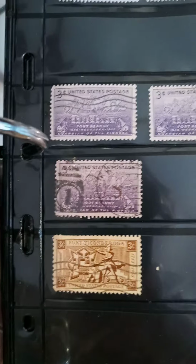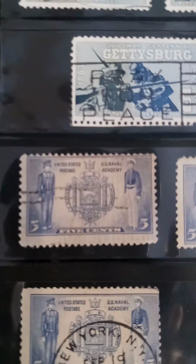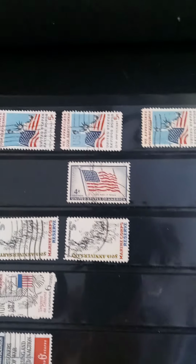Now, I gotta admit, doing this with my newer phone, it doesn't focus as well as my last phone. You want to have adequate light for your phone to focus, but you got to be real careful about the light on your stamps. It'll start disrupting the colors, start making them fade. You don't want to take them outside and expose them to high levels of UV light. You got to be real careful with this stuff. It's been around for a long time.